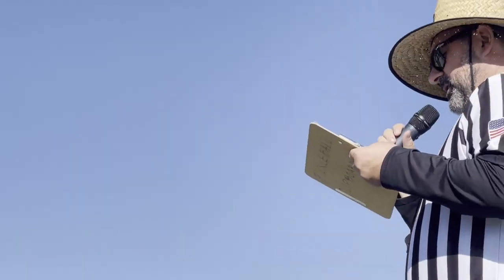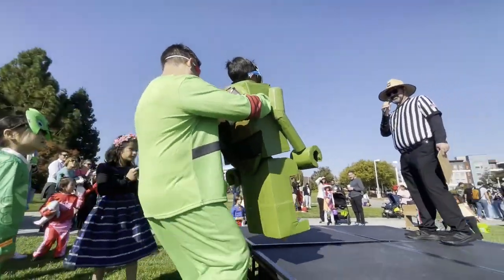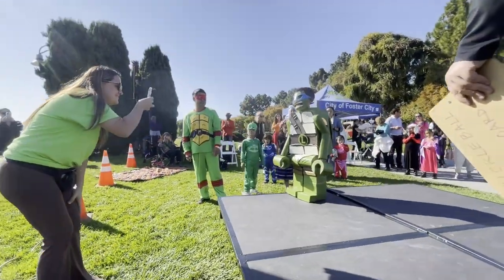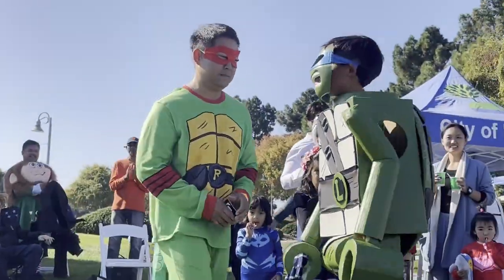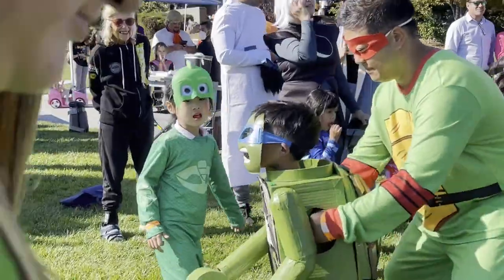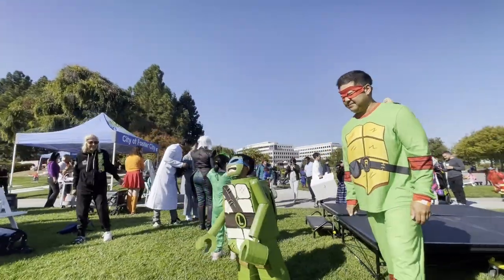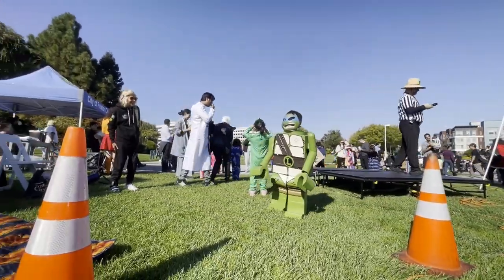The most creative. The Ninja Turtle Lego! Well, it looked like a robot. It was Lego pieces. Father and son worked on this together. Painting these cardboard pieces. We appreciate you. Put together the whole body. You'll see here these pictures. Thank you, Foster City.